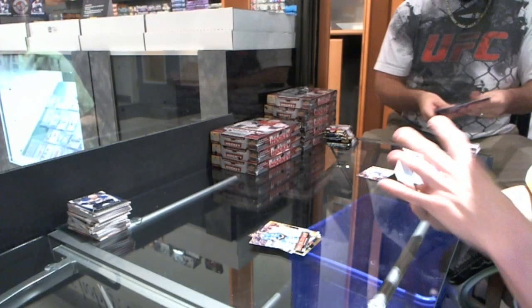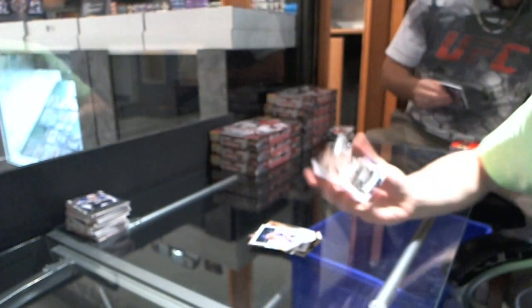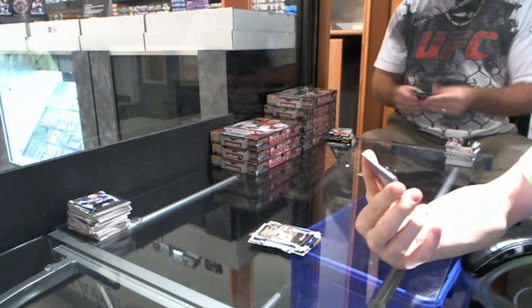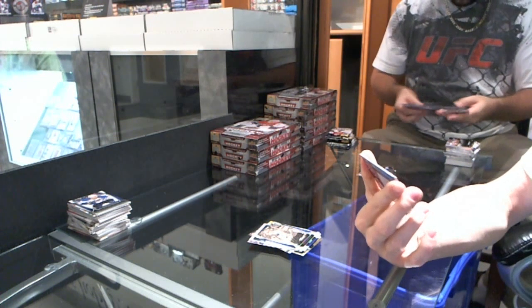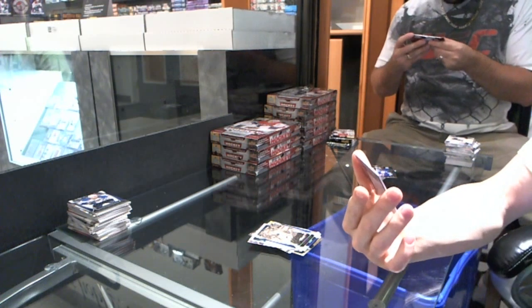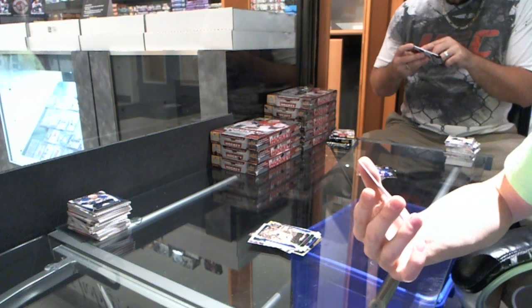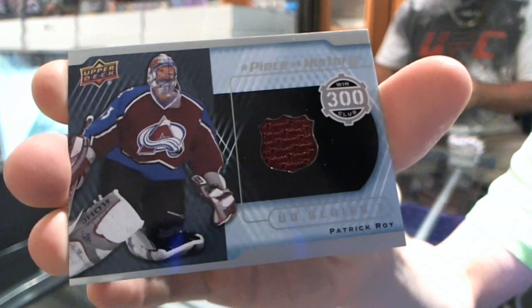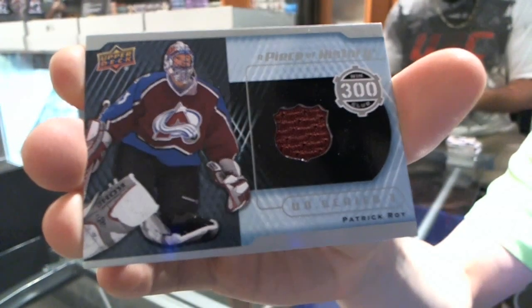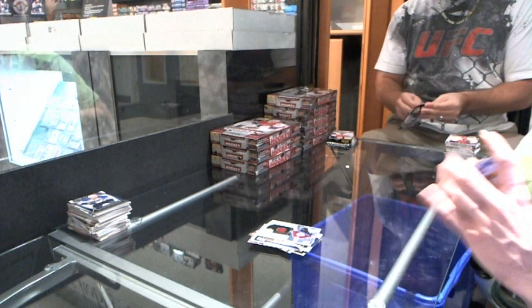Oh man, this box. Hockey Heroes for the Edmonton Oilers, Wayne Gretzky. MVP for the Edmonton Oilers, Wayne Gretzky. And these are one per case. Tougher than one per case? Oh, yes. Sweet. We've got a piece of history. 300 win club game used jersey for the Colorado Avalanche, Patrick Roy. Only there were 864 packs, so that's roughly three cases. Jeez. Patrick Roy. This box is stupid.